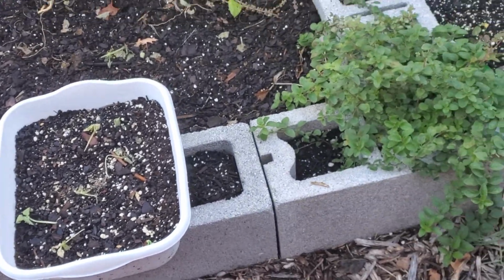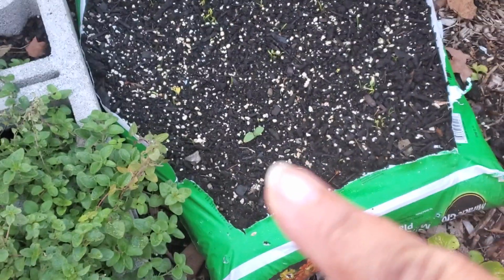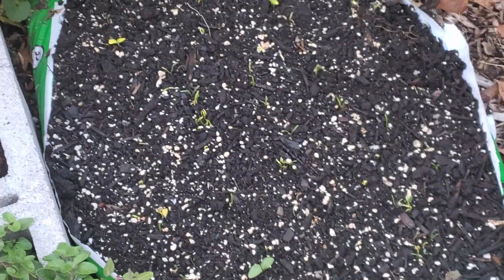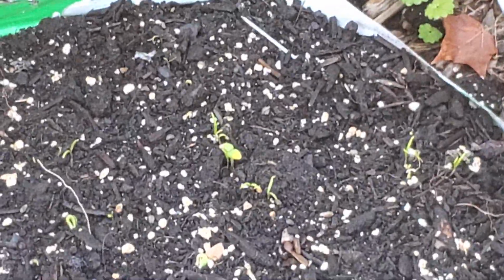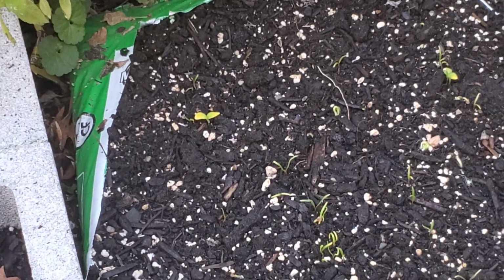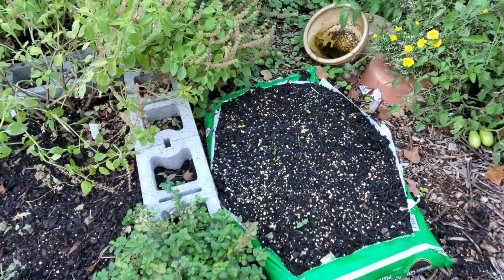I think I have one cucumber plant that came up right there, but it's not going to last very long. The rest of these are seedlings for the spinach, and they are looking great. There's another cucumber, I think, that came up, but you can tell those are very light green, so I believe those are the cucumber. I might be wrong, but that's all I had planted there before I planted this spinach, so that's why I'm certain that it's cucumber seeds.